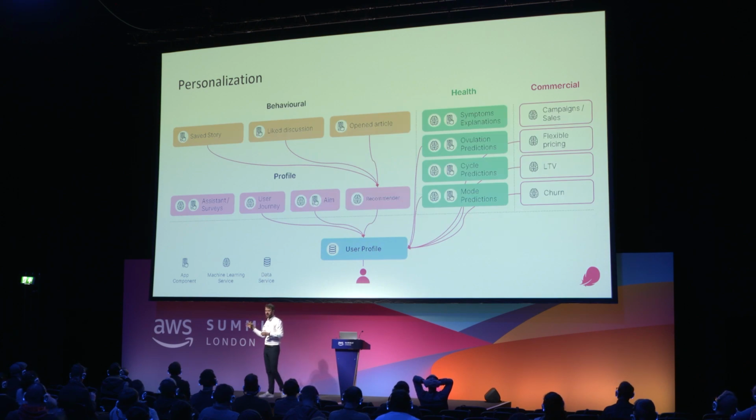On a logical level, you may see this architectural diagram. Basically, we have different data coming from machine learning algorithms, from manual input. We store data about commercial points, like lifetime value of the user. We store data about symptoms and so on in one central place. But it also means that this central place should be as highly available as possible, because if it's down, everything is down. So we rely a lot on the high availability features of DynamoDB.